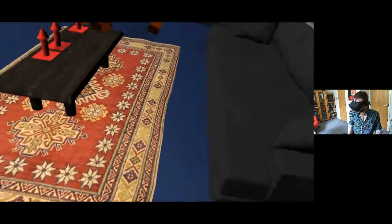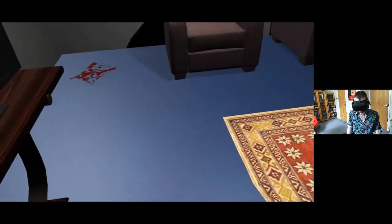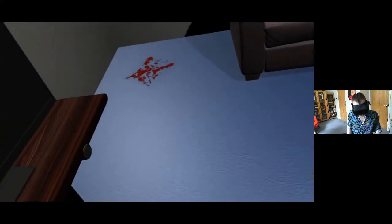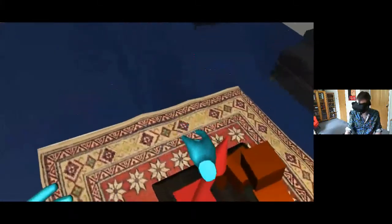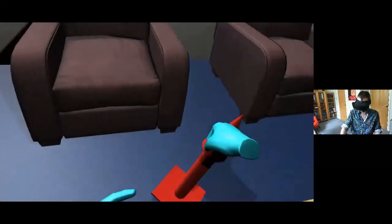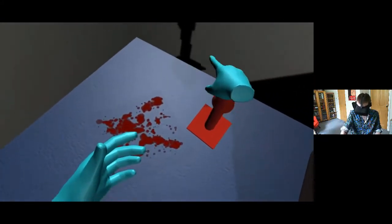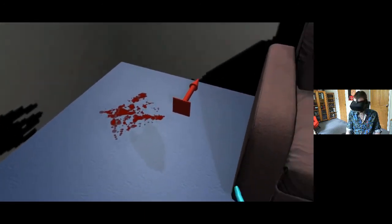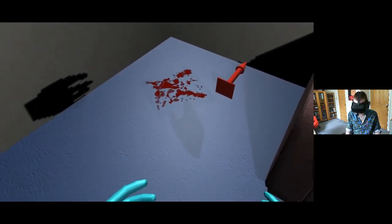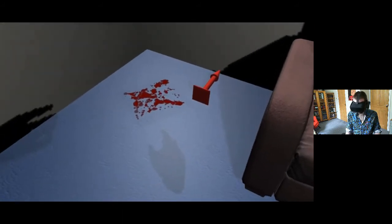So if you turn around a little bit, Rich, and go, oh, look, there's some red staining on the carpet in the corner. So that might be of interest. So we can then go back to the table and collect another marker and go back and place that next to what we think might be some sort of red staining, something that doesn't look quite right.